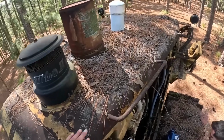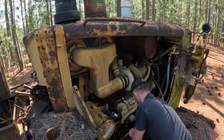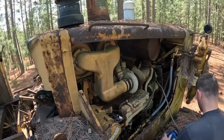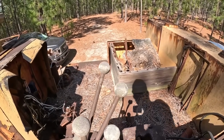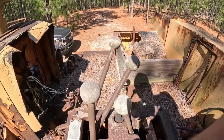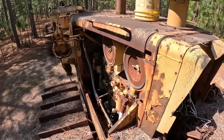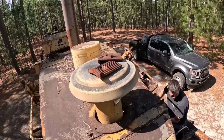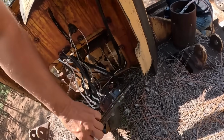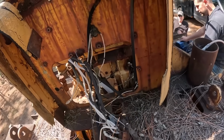No. No go. Yeah, I think this is more than we're going to get involved in on a Saturday here. We can go look at the other one real quick and see if it's any different. Well, the good thing about the second dozer is it does go into park. So it may actually... Throttle moves. There's the 110 plug. She's on there.